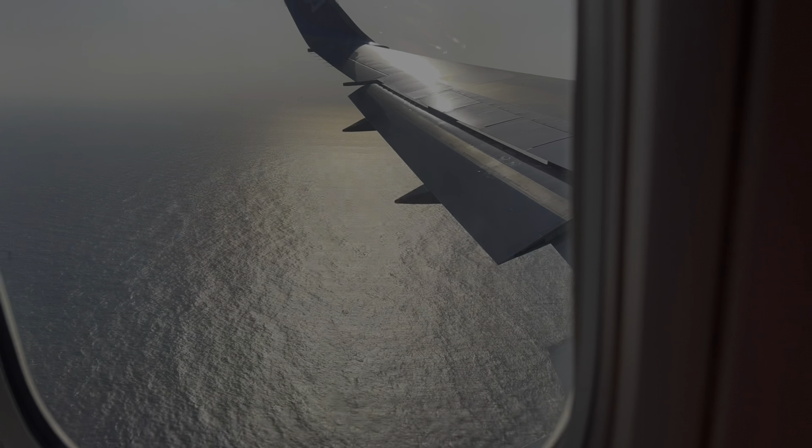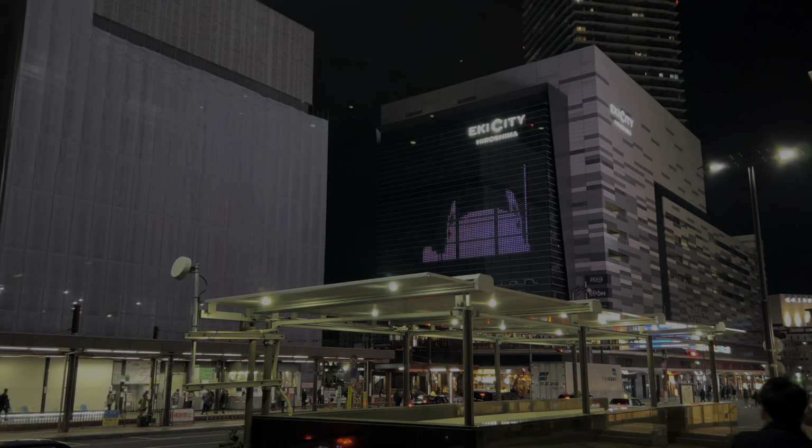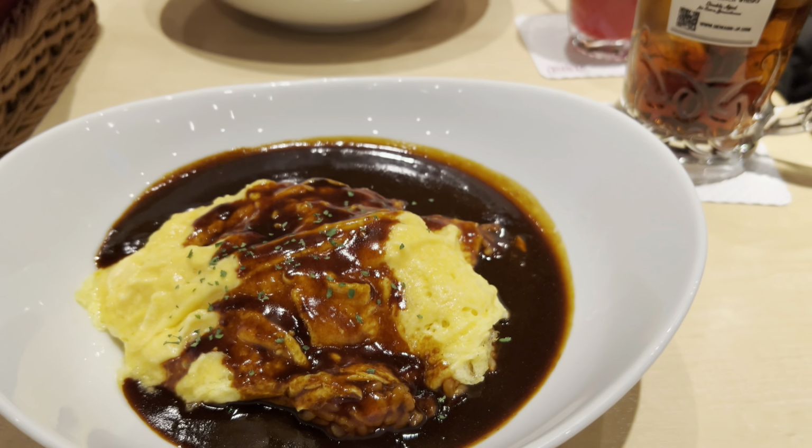Anyways, we had to take a plane all the way down to Hiroshima, and it was kind of late once we got there, so the only thing we really did was get some food, and this omelet rice was amazing, and I heavily recommend getting it when you're in Japan.